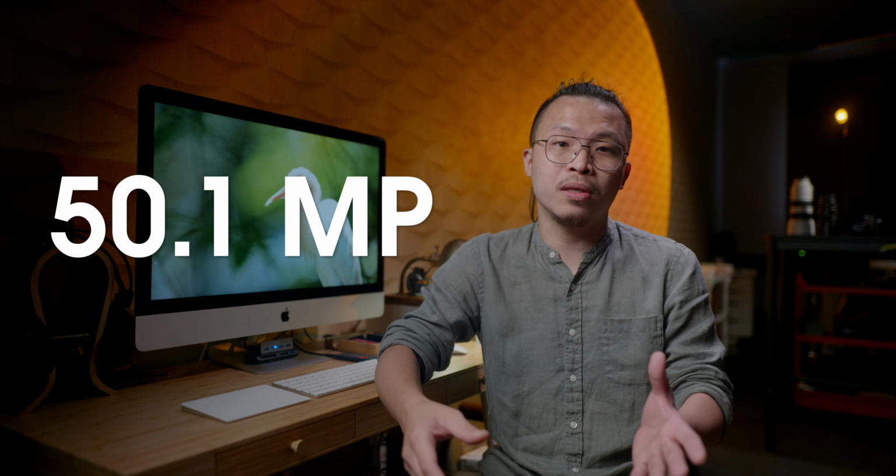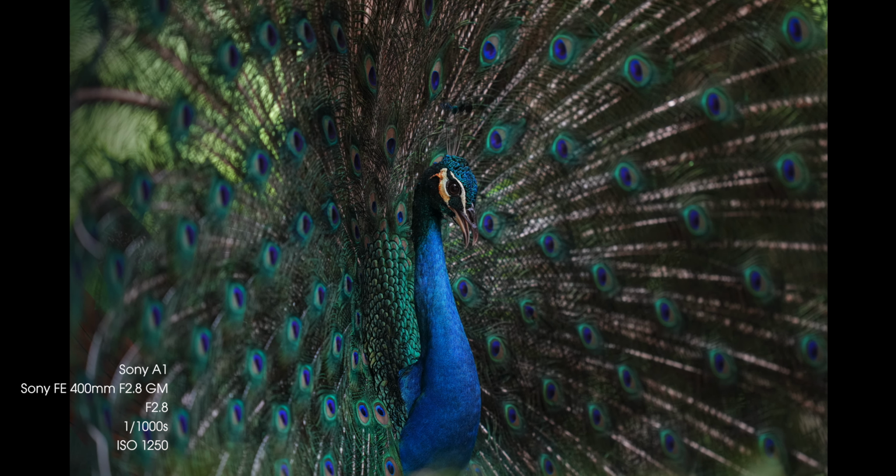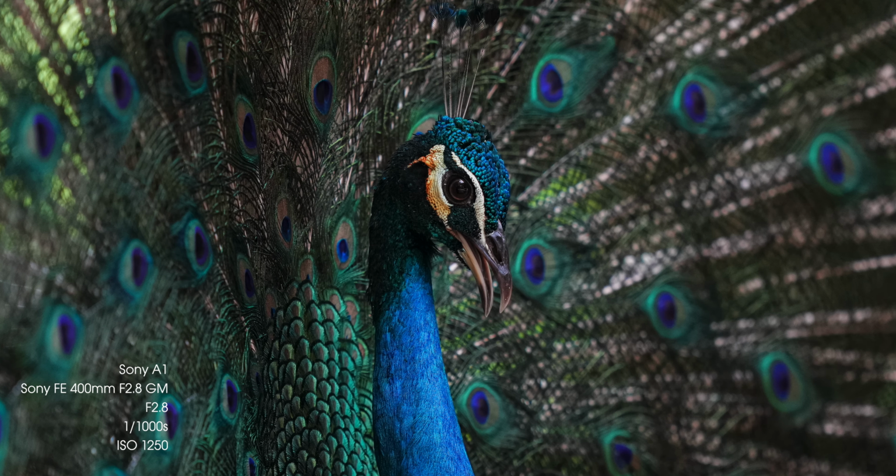Now, if speed and speed alone define a flagship, then the A9 will still be comfortable in that seat. But the A1 has an ace that would typically be associated with the opposite of speed: high resolution, 50.1 megapixel. I shouldn't have to explain why having a high resolution might be something desirable. Cropping, framing, printing, you know the rest.